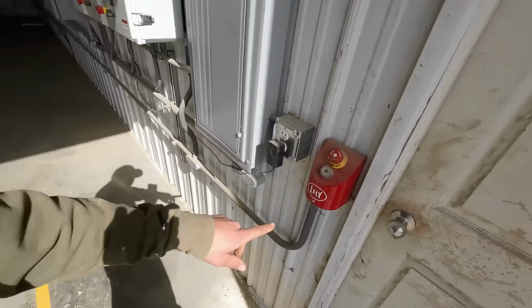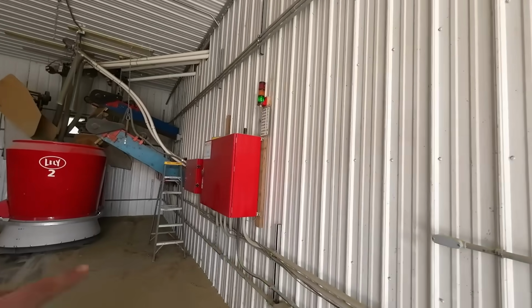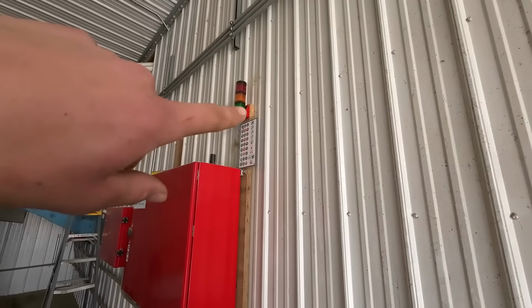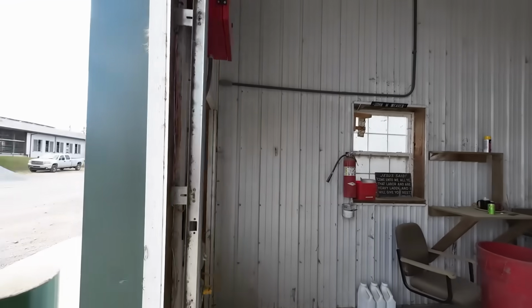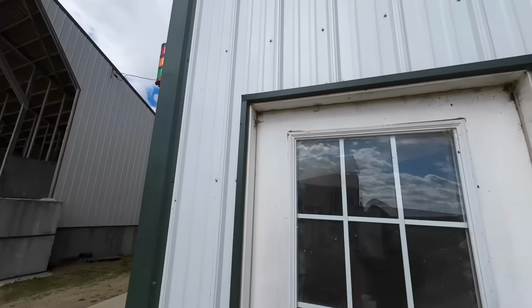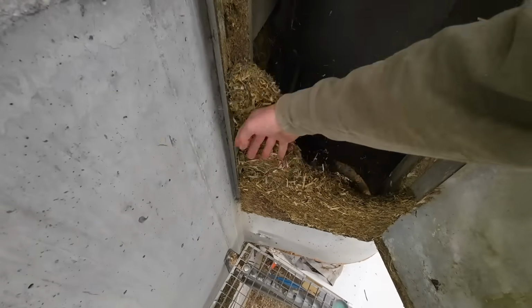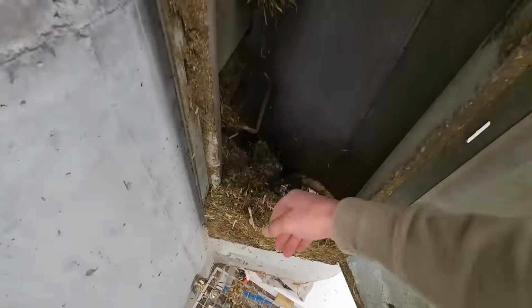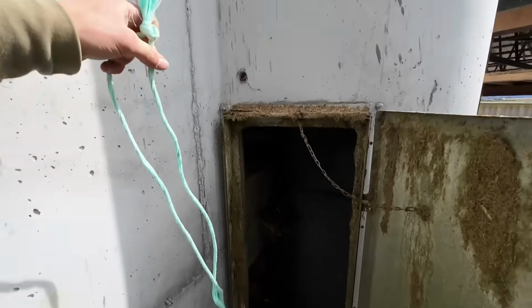Ready to head up into the silo now, so I'm just gonna pause the system there. Got these lights, you can look at, see what's going on. See the green lights blinking, that means it's paused. We also have one outside, right there. You can see it from around the farm. Just see how dry this feed is. We're only about 40 feet up right now.